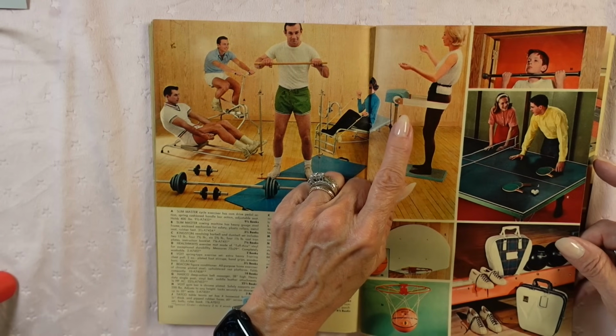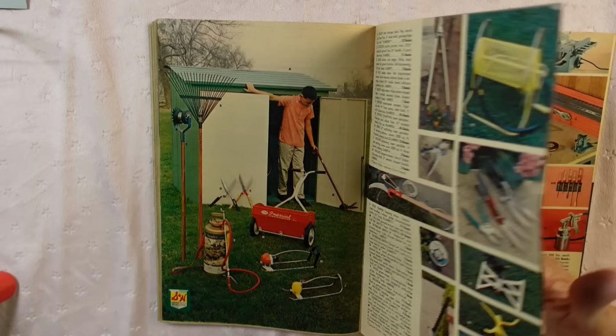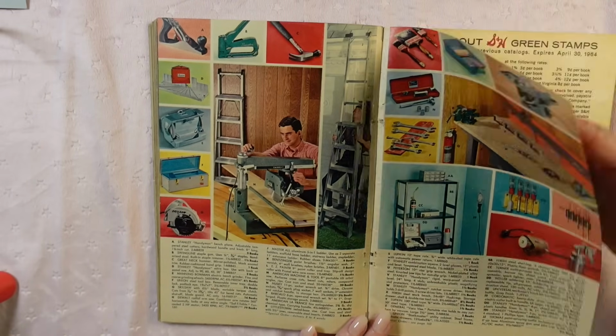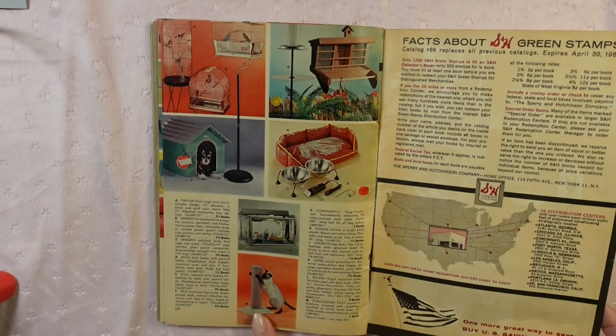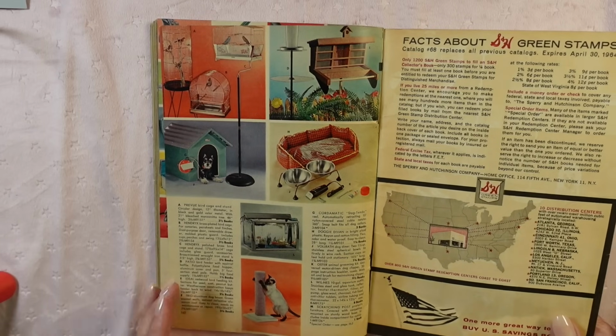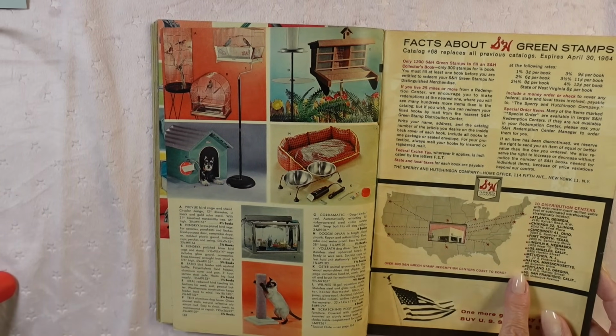butt shakers. Wow. Okay. Garage equipment. Garage tools, doghouse, cat scratcher. 1 book for that cat scratcher. Isn't that the coolest? So here are the distribution centers.